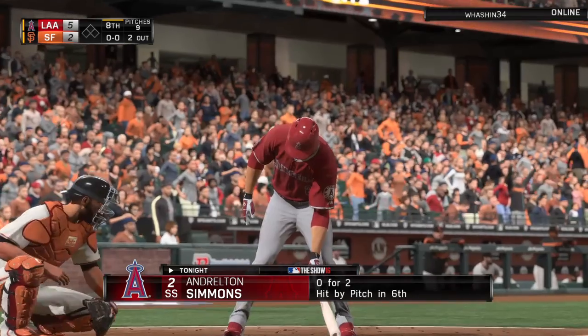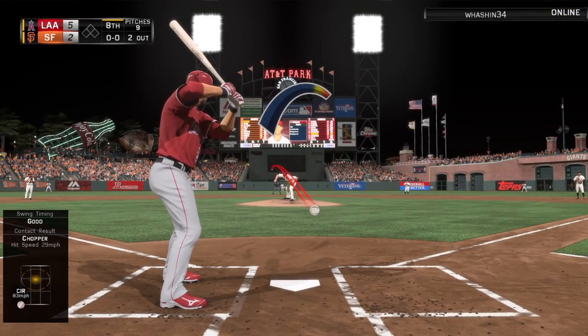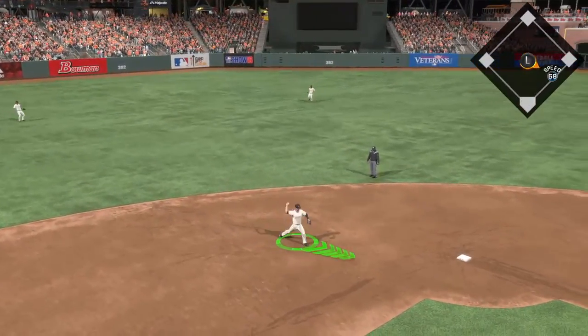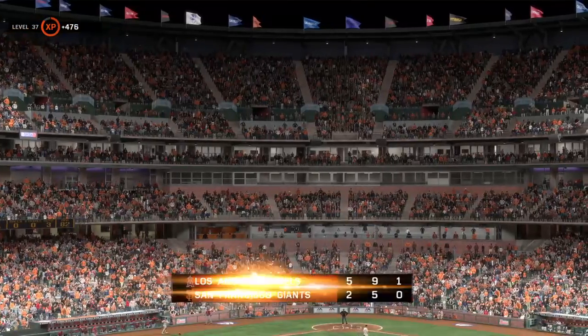Andrelton Simmons will stand in now. 0 for 2 with a hit by pitch so far. Hit on the ground to short. Lee is up with it. Throw to first will get him easily, and the side is retired.